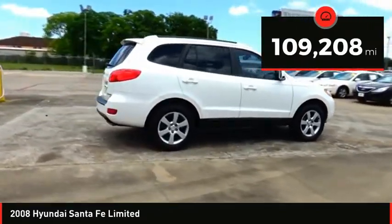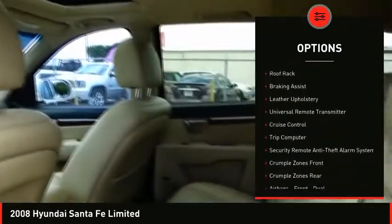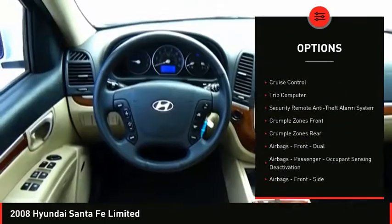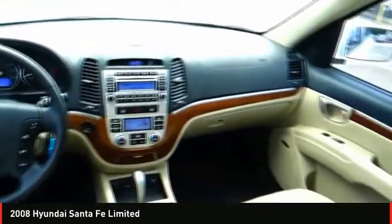Here are some of this vehicle's great options: rear spoiler, traction control, stability control, fog lights, roof rack, braking assist, leather upholstery, universal remote transmitter, cruise control, trip computer.